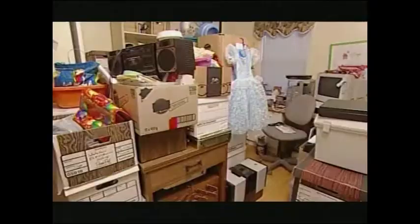Robert's clutter was crowding out his family. Right now, Brandon's sleeping in the living room on the pull-out couch. With some organizing basics and some simple rules to follow, now Robert and his family can make the most of their space.